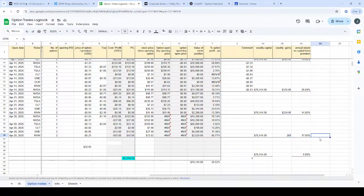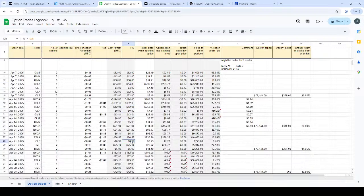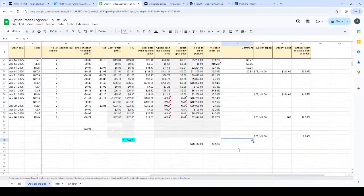In how many weeks are we doing this? 1, 2, 3, 4, 5 weeks. We are 5 weeks in. We earned $1,700, which is 23% annual return on the capital. It's not bad. We need to consider.